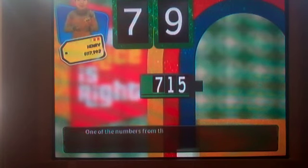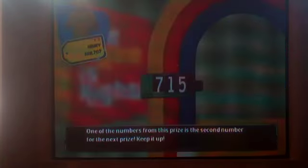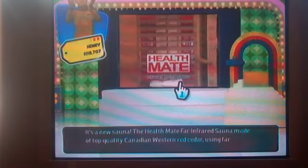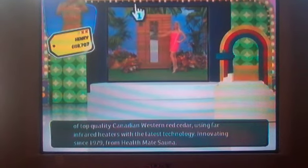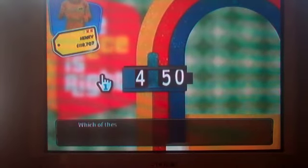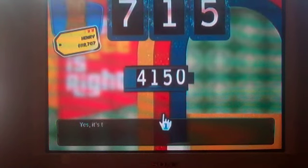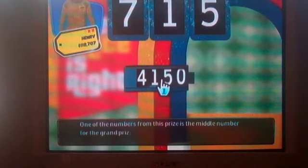One of the numbers from this prize is the second number for the next prize. Keep it up. What is this going to be? It's a new sauna. The HealthMe Far Infrared Sauna, made of top-quality Canadian Western Red Cedar, uses far infrared heaters with the latest technology, innovating since 1979 from HealthMe Sauna. Which of these numbers is the correct number for the prize? Is it 1? Yes, it's the correct number. One of the numbers from this prize is the middle number for the grand prize.